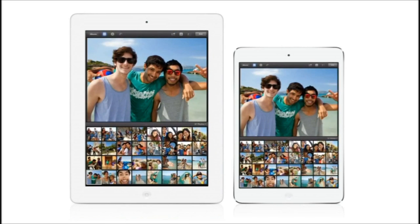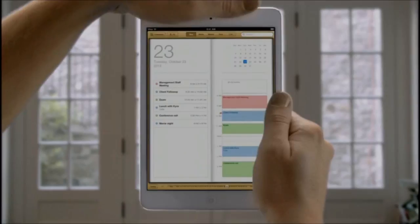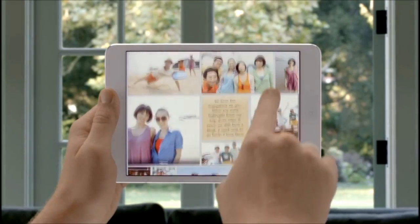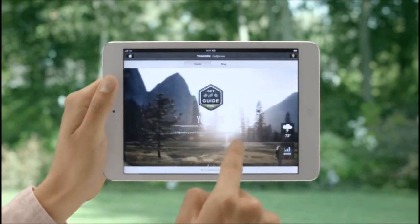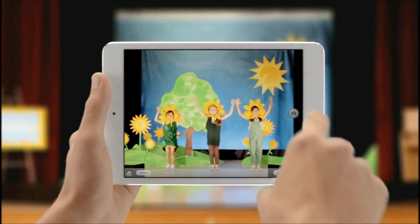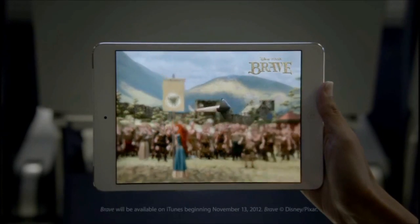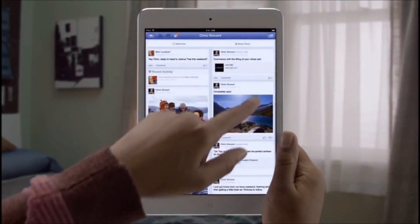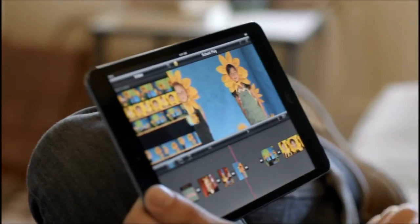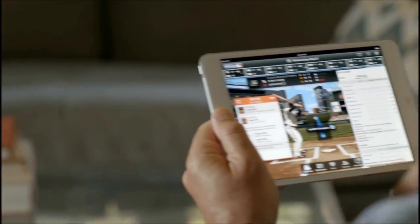And at 7.9 inches, it's small enough to fit in one hand, but it's still large enough to give you that rich, immersive iPad experience. It has a dual-core A5 chip for fast, fluid performance, both FaceTime and iSight cameras. It gets a full 10 hours of battery life, and it runs more than 275,000 apps made just for iPad. These aren't scaled-up phone apps. These are powerful apps that take full advantage of iPad Mini's beautiful display.